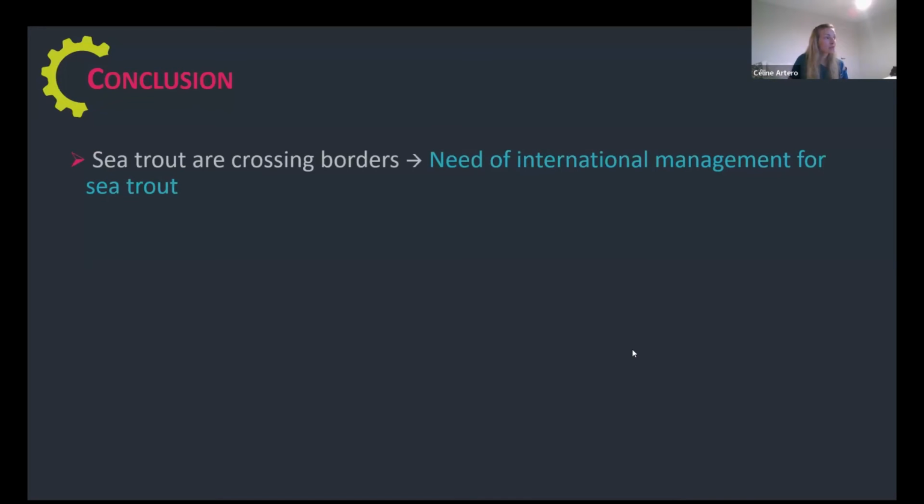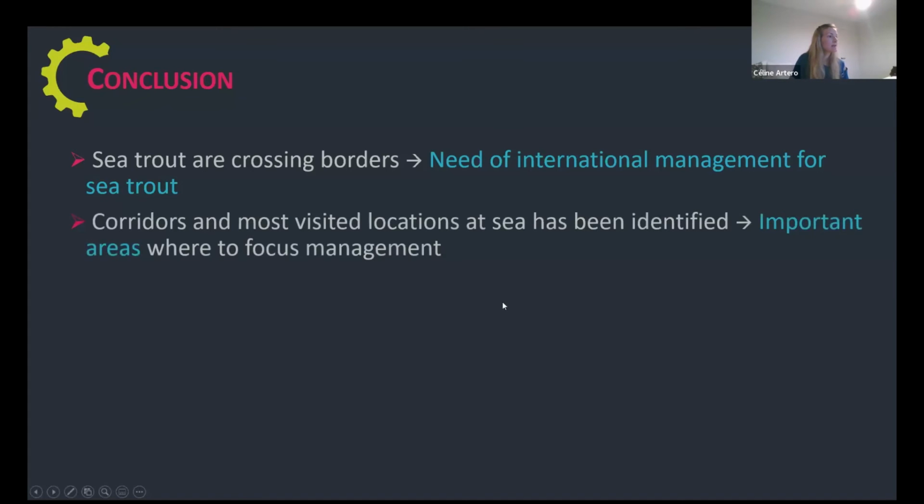What is important is that the sea trout, as you saw in the graphs, are crossing borders, so we need international management if we want to improve the status of the species. And then we identified very specific corridors that the fish all take when they are going to sea. So these are important areas where we need to focus our management.